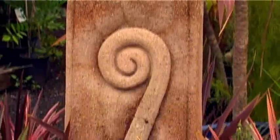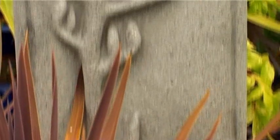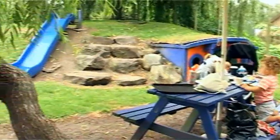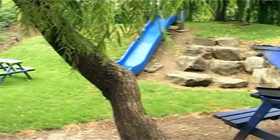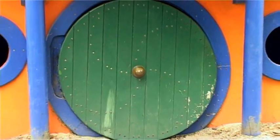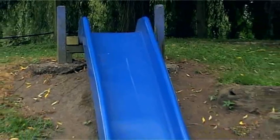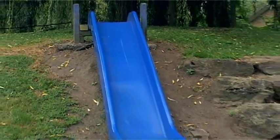And very, very reasonably priced and very light. They're not solid concrete, and he uses a special mix. And a great idea is the playground that you have here. Yes, we do. We have a children's playground here, which has its own hobbit house, a slide, and a lovely, lovely big willow tree for people to sit under and have picnics.